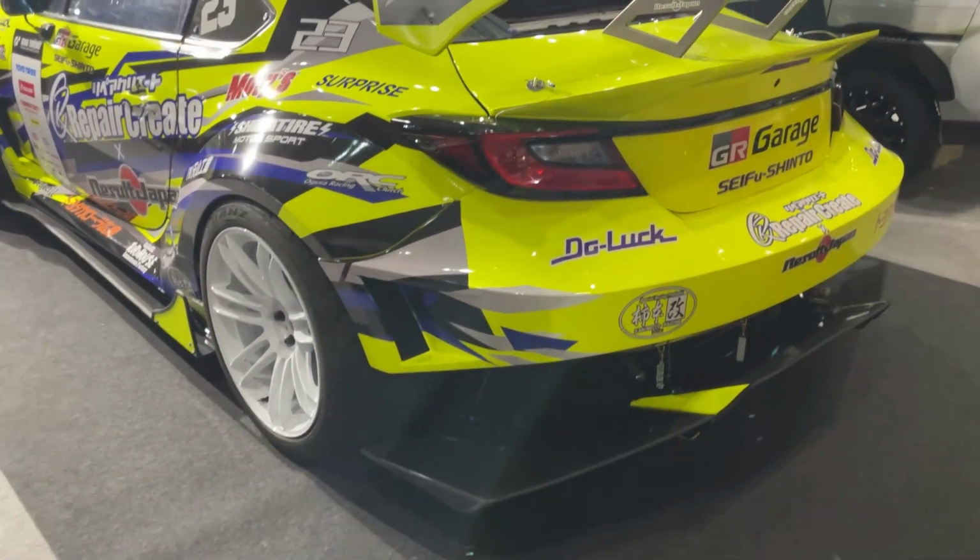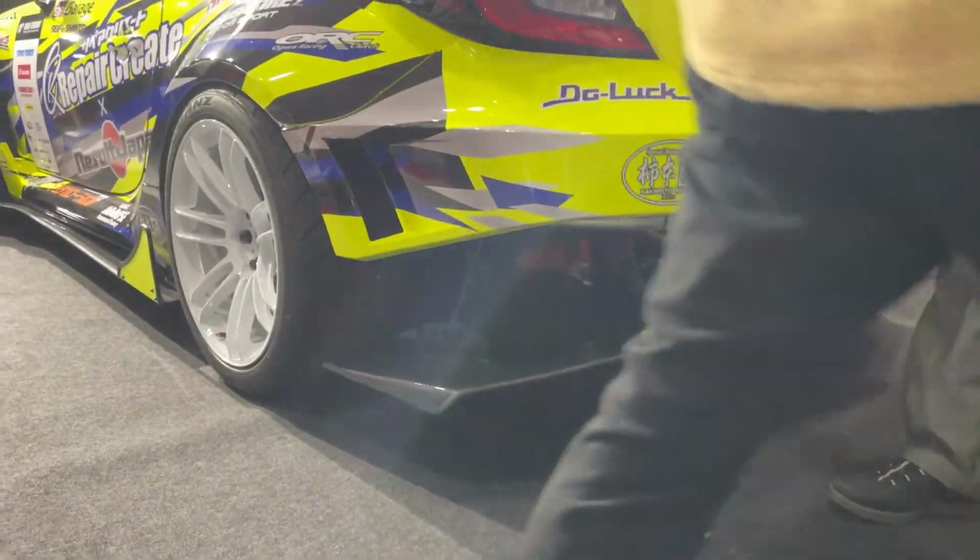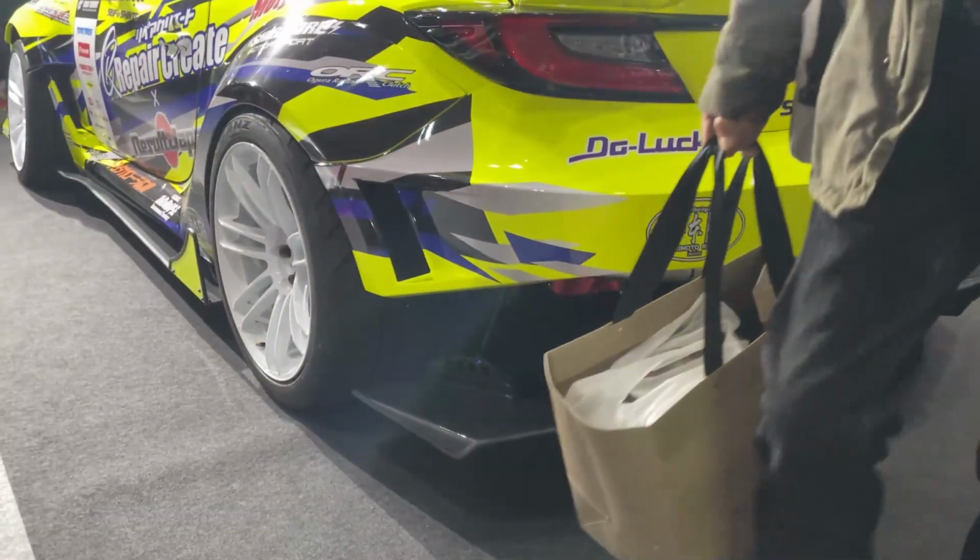You can see that the rear bumper is a little modified for the D1 Grand Prix, and we can also see that it is equipped with the big wing from Result Japan.